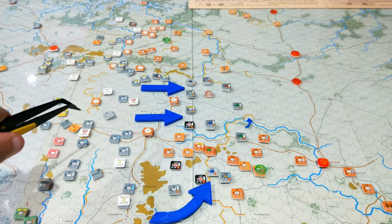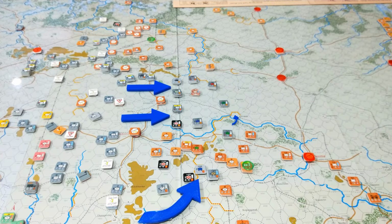Rail movement, protect Berdichev. They don't. Yeah, they're just in a bad position right now. We'll see what happens.